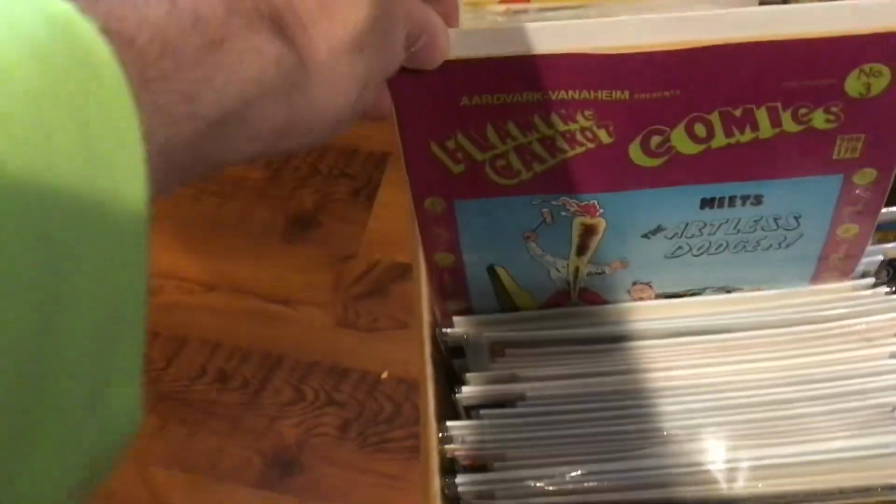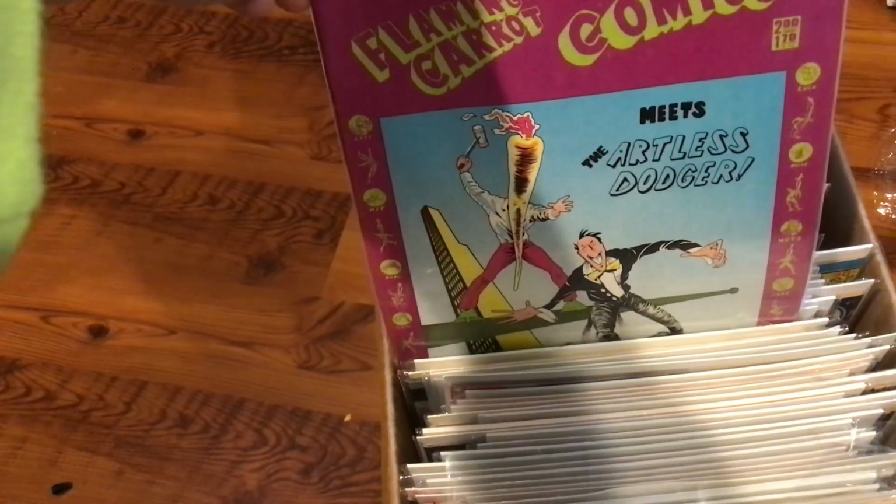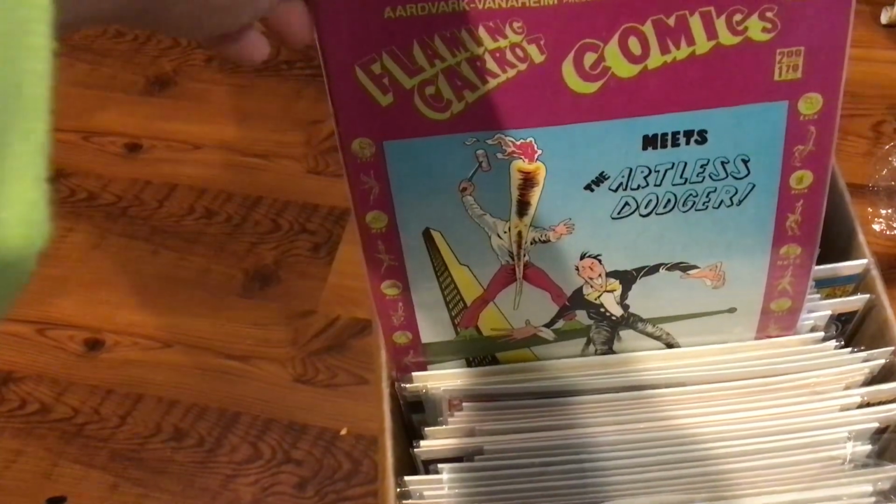Then we got a really interesting one here. Flaming Carrot Comics meets the Artless Dodger. Now, do you guys know anything about Flaming Carrot? Because I know nothing about him at all.